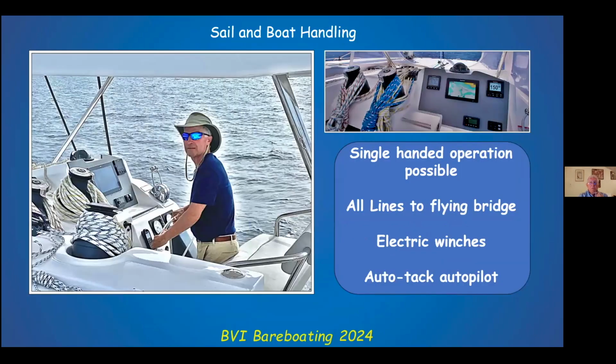Believe it or not, this boat is 50 foot long, but single-handed is a possibility. All the lines come into the area where you are. You have electric winches, so that makes it a lot easier. And you have an auto tack built into the autopilot. So you hit the auto tack and it'll swing you through a 90-degree angle. And you can slack off and take in the sheets using the electric winches. It's very interesting because it has all the lines come into the same location, and you have the winches and the auto tack.